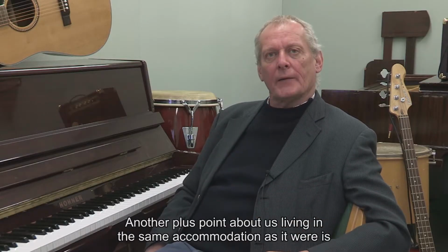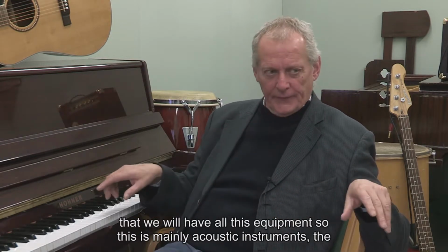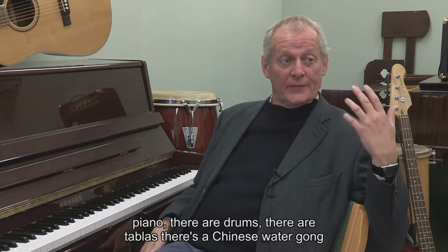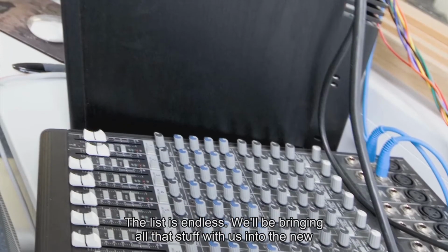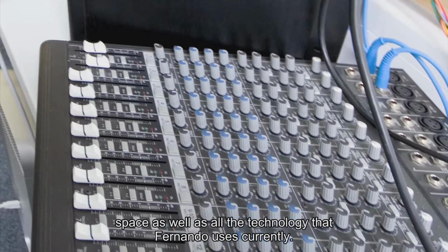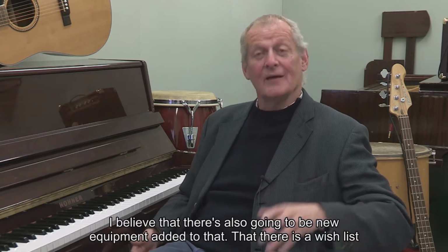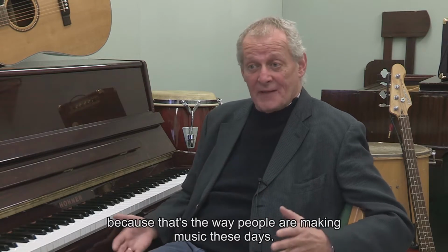Another plus point about us living in the same accommodation, as it were, is that we will have all this equipment. So this is mainly acoustic instruments, the piano. I also have a Hammond organ, a selection of guitars. There's a grand piano, there are drums, there are tablas, there's a Chinese water gong. The list is endless. We'll be bringing all that stuff with us into the new space, as well as all the technology that Fernando uses currently. I believe that there's also going to be new equipment added to that. There is a wish list of up-to-date software and plugins and so on that people will be able to use, because that's the way people are making music these days.